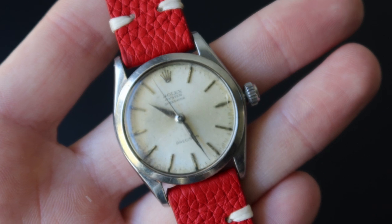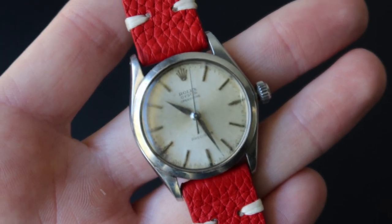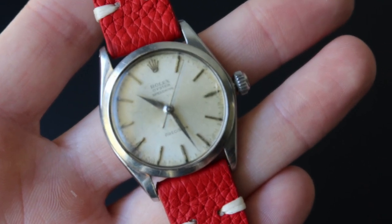The dial and the crystal of this watch do have signs of age, especially given the tool nature of the watch. It's likely been worn and loved by its previous owner. The watch runs on the caliber 1210 manual wind movement.